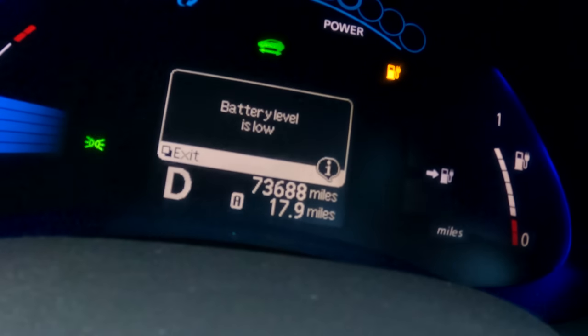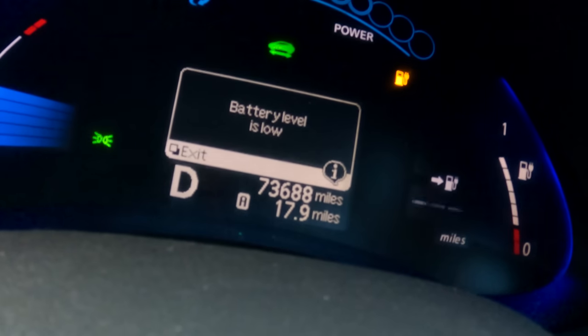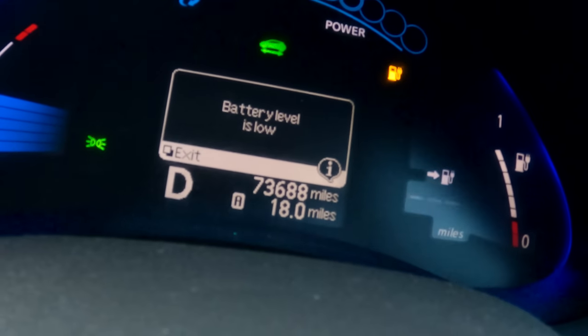Also, what is this battery level indicator on the right? And why don't I have full? What does that mean? So that's the health indicator. That shows you the state of the battery health.